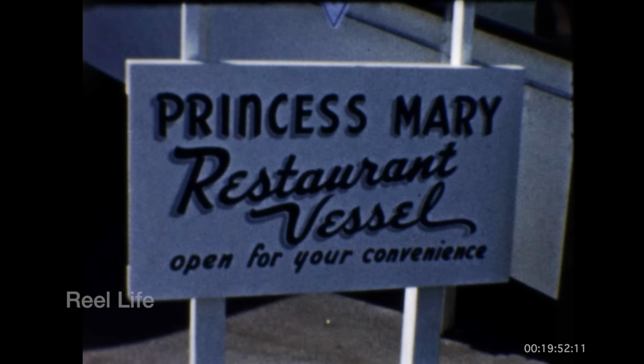Long gone now, the Princess Mary restaurant ship. Her superstructure was salvaged and converted into a restaurant.